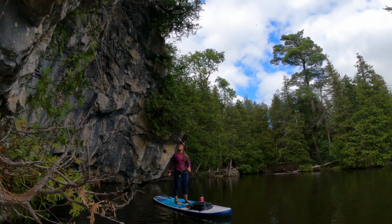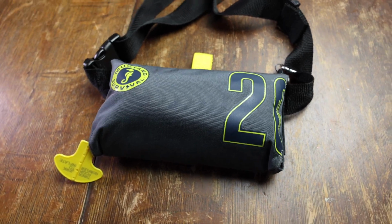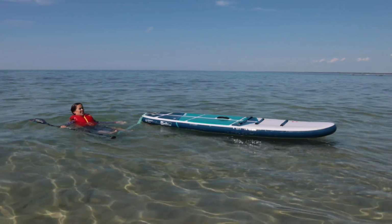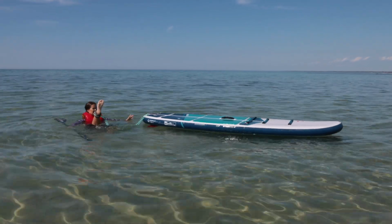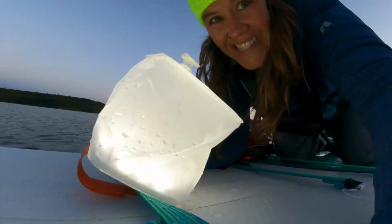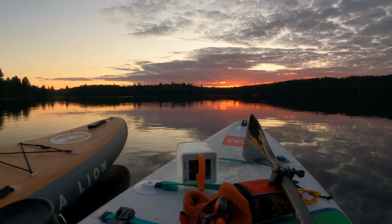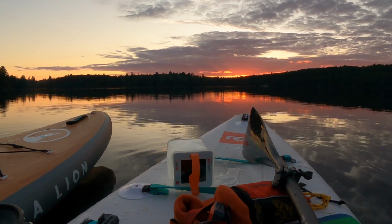Keep in mind, if you're using an inflatable PFD, they can't just be kept on your paddleboard, they must be worn. I always opt for option 2 and wear my PFD. PFDs are meant to be worn and can save your life. 3. A watertight flashlight. This is required at nighttime or in low lighting, such as before sunrise, after sunset, or in conditions with poor visibility.